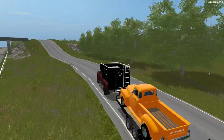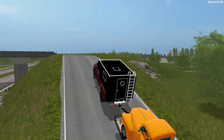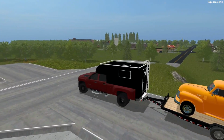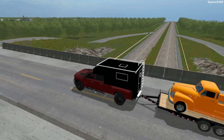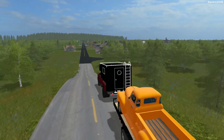We are now getting off the highway, and this is a very easy transportation system. The highway is just pretty much going in a straight line or even curves, but sometimes it does get very busy. So now we are going over the bridge, over the highway, which is awesome. And as you guys can see, the highway goes for a pretty long distance.